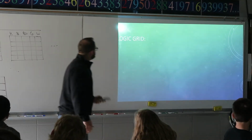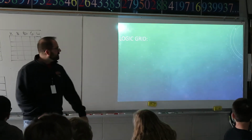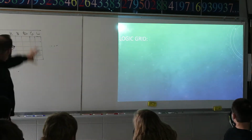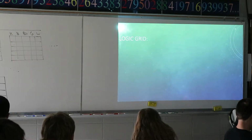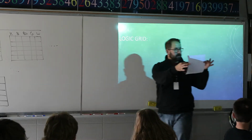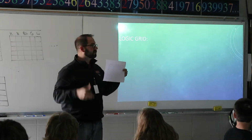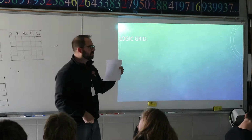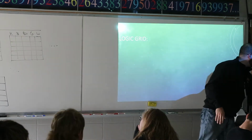So here's what it is. We're going to do a logic grid. A logic grid, if you haven't seen it, looks like this. There's a big grid of things on paper. You're going to get one here in a minute. That's what it looks like. Everyone's going to get one. Some people have actually done these before, which blows my mind because I've never heard of anyone actually doing one of these before. This is a little grid that helps you figure out the solution to a problem.